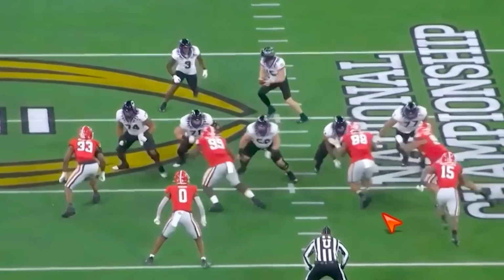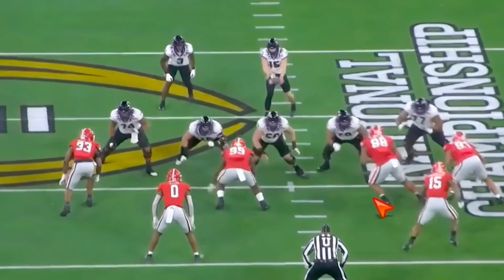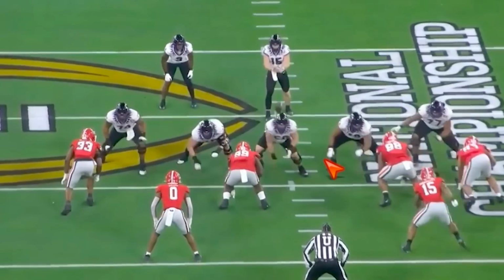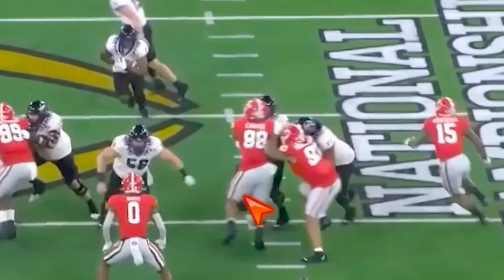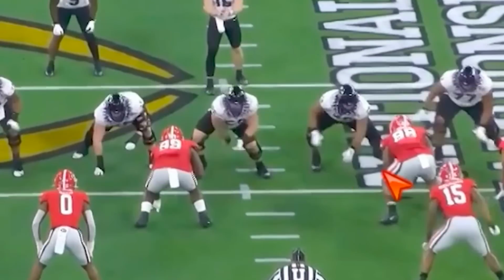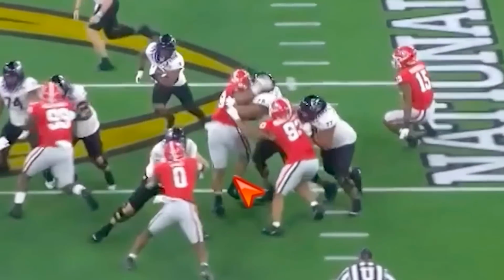Here versus Georgia against Carter. Again, Carter's a good player, but this is good. It starts out good. Now keep these feet moving and swing these hips and fight that block through. But the feet don't keep moving through the contact. They stop. Carter's able to raise his pad level and able to shed him.